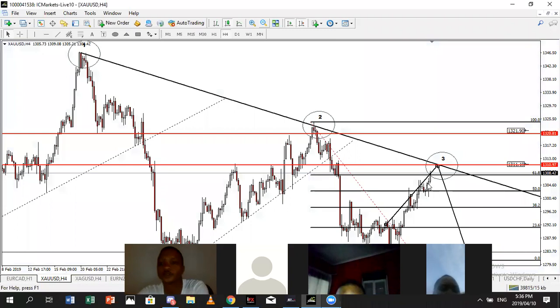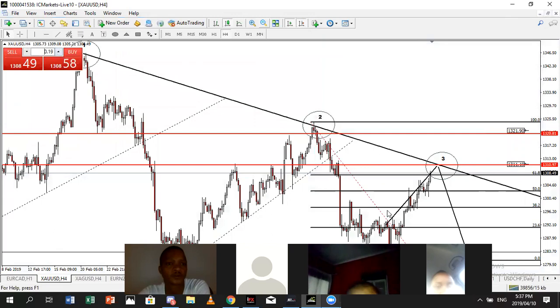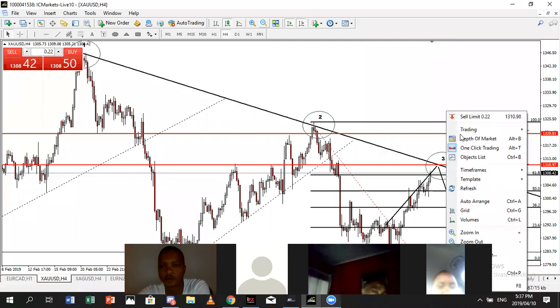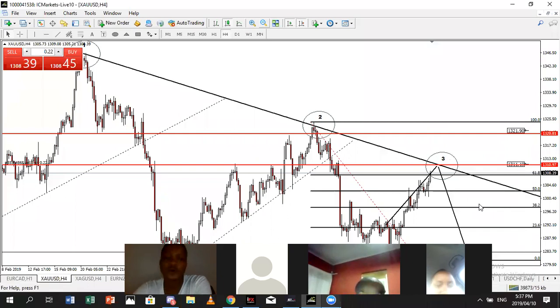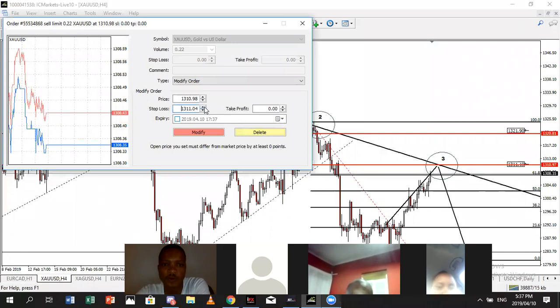So this is our gold. For me, on this 1811.19, just place pending orders. Let's say sell limit. We'll just place sell limits there. So on those minutes that are happening around 8, you'll find us waiting there with the sell limit, which we can modify to modify our stop loss.